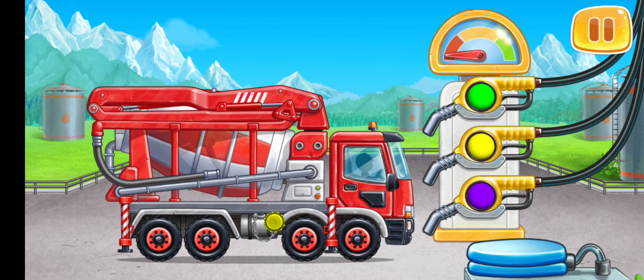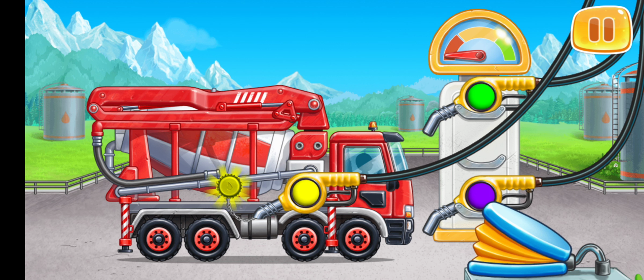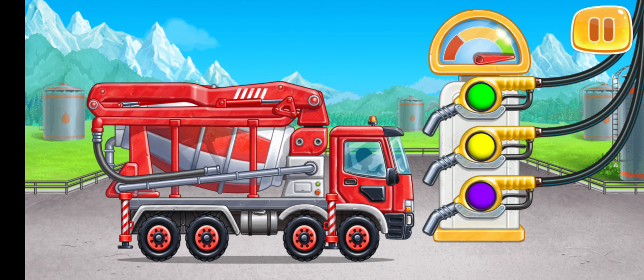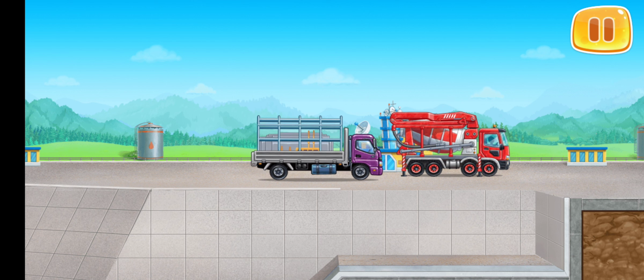Let's fuel the concrete mixer. Look at the color of the tank cap and choose the refueling gun of the same color. Keep up the good work. To see Earth from the outside, we need to go into space. Let's start building the spaceport and pour the foundation of the launch pad.